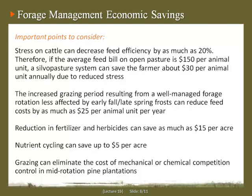There are some important points to consider regarding forage management economic savings. Stress on cattle can decrease efficiency by as much as 20%. Therefore, if the average feed bill on an open pasture is $150 per animal unit, a silvopasture system can save the grower, the farmer, around $30 per animal unit annually due to reduced stress. The increased grazing period resulting from a well-managed forage rotation, less affected by early fall or late spring frosts, can reduce feed costs by as much as $25 per animal unit per year. There are also savings in fertilizer and herbicide costs and nutrient cycling. Grazing can also eliminate the cost of mechanical or chemical competition control in mid-rotation pine plantations.